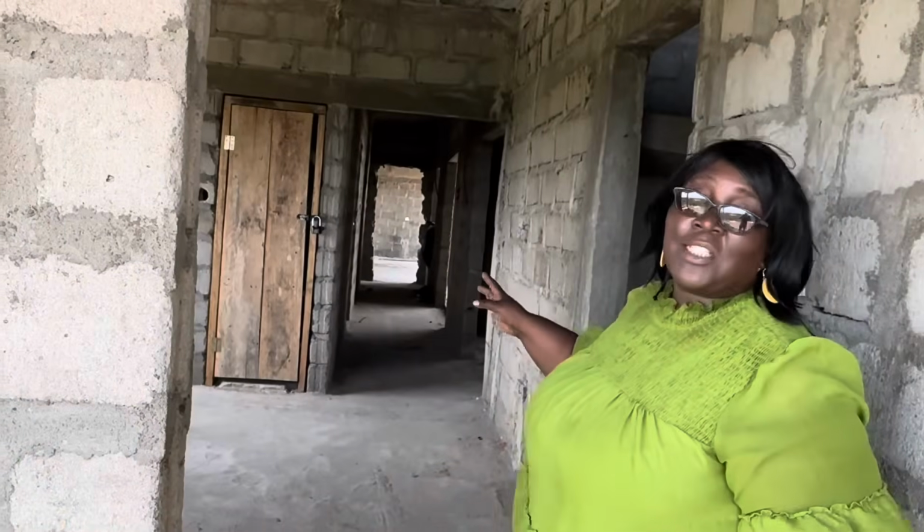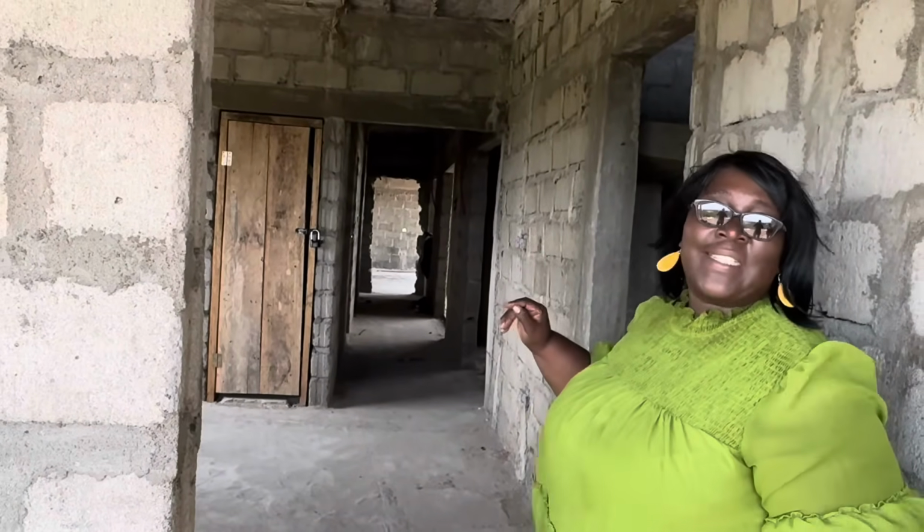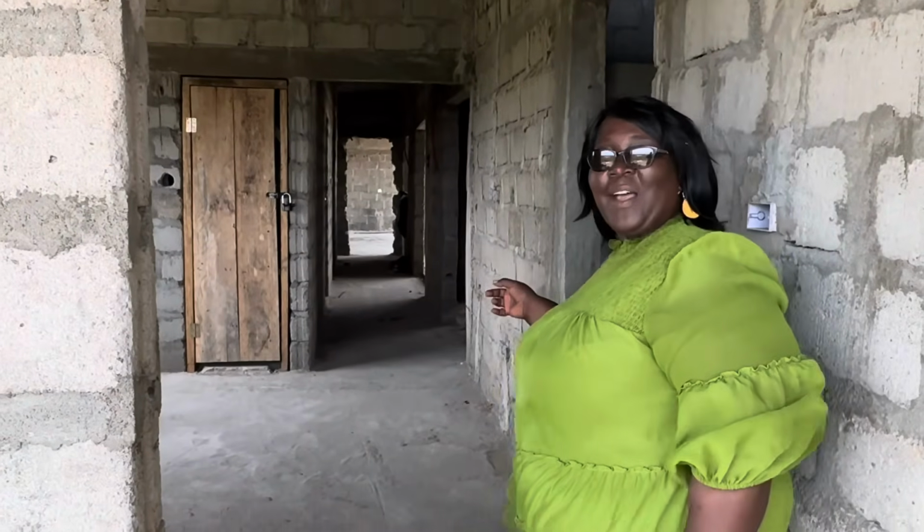To the other wing of the house, because the house is huge, so it looks like it has different wings. So this is a corridor that leads to the other wing of the house.